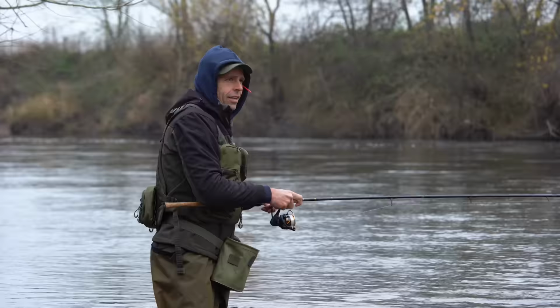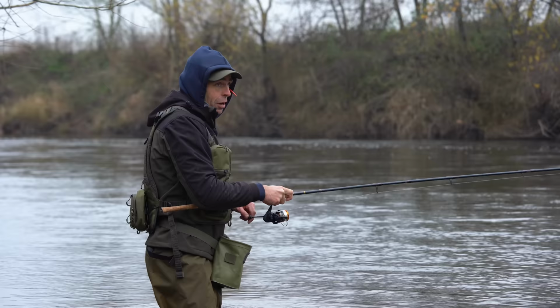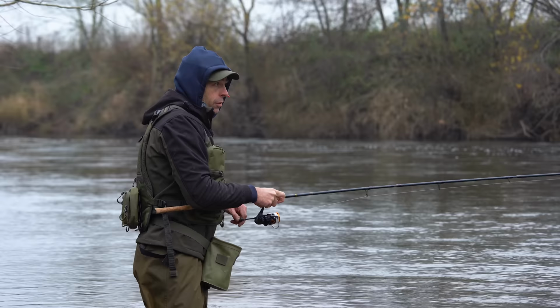That is just rewards for being mad enough to be out here right now. I'm never going to stop moaning, by the way, about the cold, because it's so cold I can barely feel my fingers. But what an amazing place to be. Stood in the river, December. It's not above zero at the moment, I can tell you that right now. Pheasants just flown overhead. There's buzzards circling.